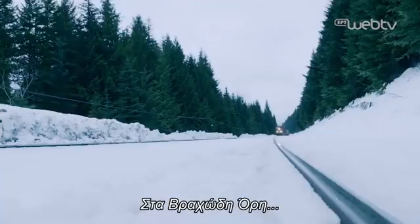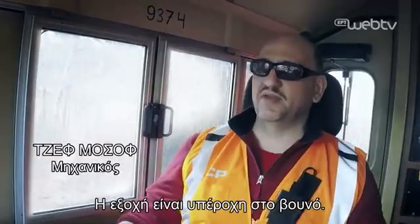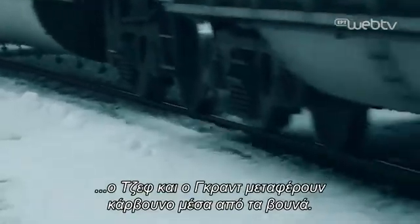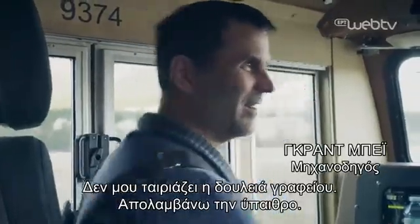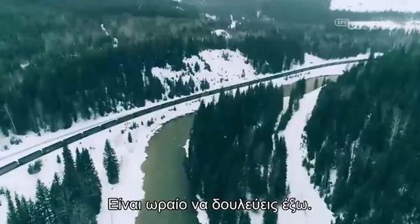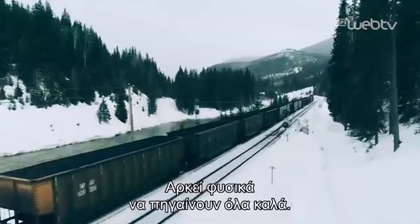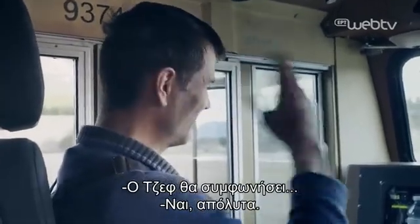In the Rockies, the sights you see on the railway and on the highway are completely different. The country's beautiful, I think, in the Rockies. Jeff and Grant are powering their fully loaded coal train through the mountain wilderness. I'm not one for sitting in an office, so I enjoy the outdoors. The job's great when you're out here and enjoying it. As long as everything's working together, it's fine. I think Jeff would agree. Oh, yeah. Definitely.